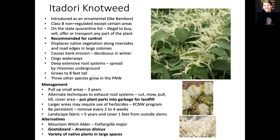The root systems are very extensive. They spread by underground stem, a rhizome, and they can go 12 feet into the ground. They can pop up through concrete, come up through your siding on the side of your house. They're very strong. It is also an edible plant, so you could start eating the young shoots of it and be persistent with trying to maintain it.